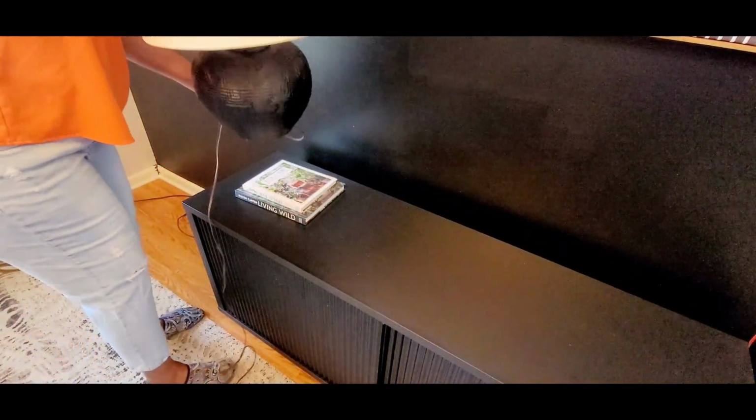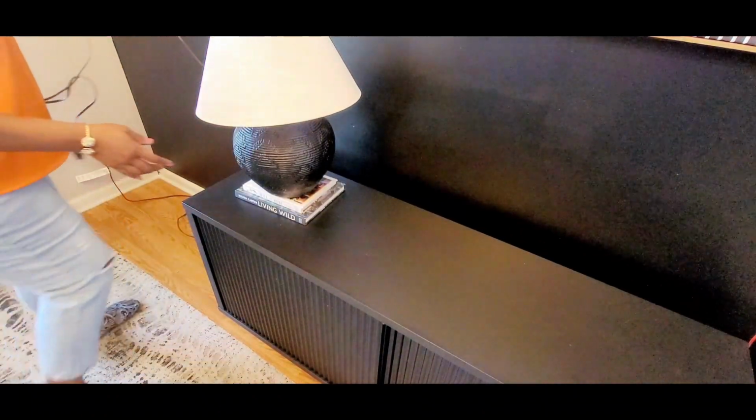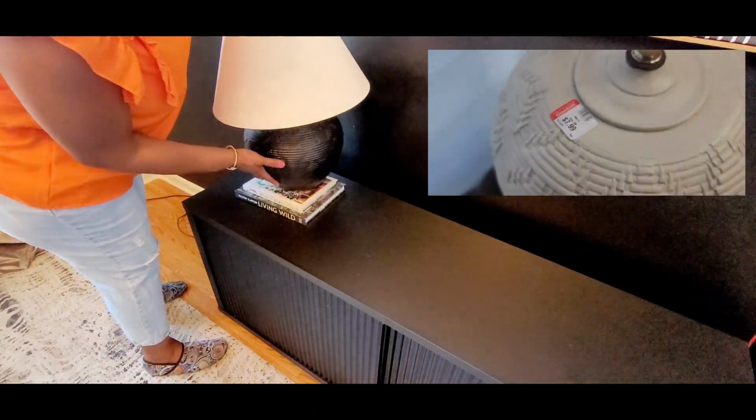This gorgeous lamp was thrifted, and to update it, I simply spray painted it and bought a brand new lampshade.